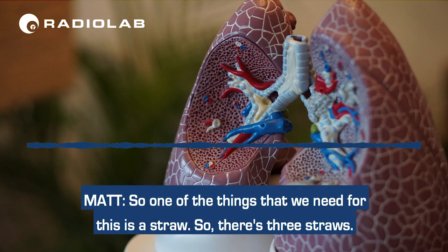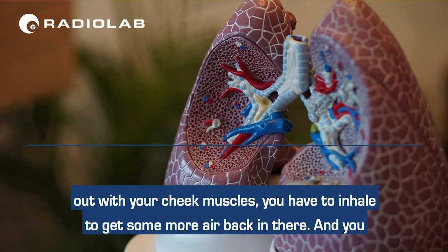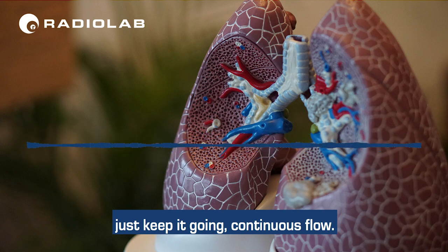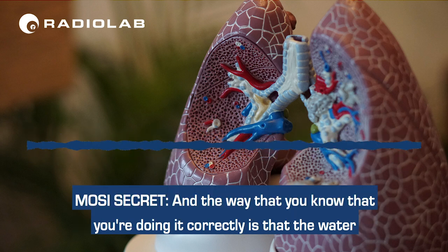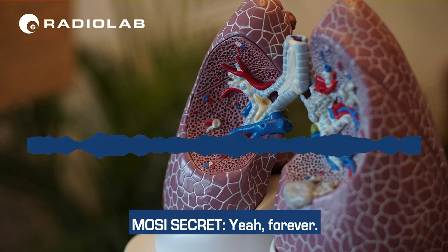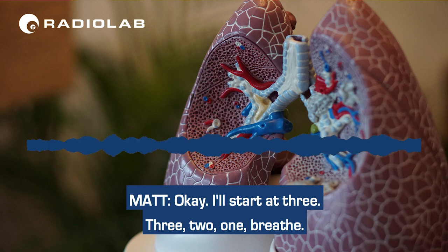So one of the things that we need for this is a straw. There's three straws. And this is the really tricky part: while you're pushing the air out with your cheek muscles, you have to inhale to get some more air back in there. And you just keep it going, continuous flow. Also, I will hand out jars of water. You fill a glass half with water, fill your cheeks with air, and blow through the straw into the water. The way you know you're doing it correctly is that the water will bubble and you want those bubbles to continue. Forever. Okay, I'll start at three. Three, two, one, breathe.